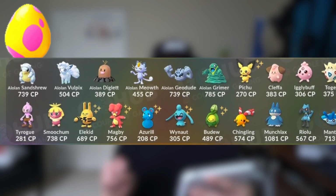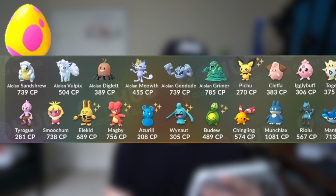But 7 kilometers, an awesome egg pool because the shiny babies are still hatching out of those. Baby Pokemon are only hatching out of 7 kilometer eggs. They are no longer in any of the other egg pools. I'm actually just realizing that now.